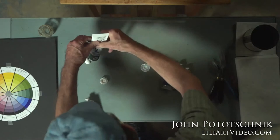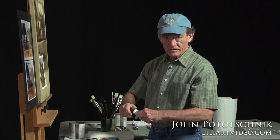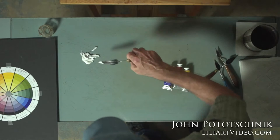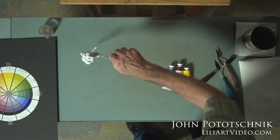I put out about half and half here. There's no great rule to any of this. It's just something I do. Mix these together. If you notice, I don't know if it'll pick up on the camera, but the alkyd white and the Permalba white, these two together, do you notice the difference? The alkyd is warmer than the Permalba white. It's noticeably different in the temperature of the white. So I just mix them together.